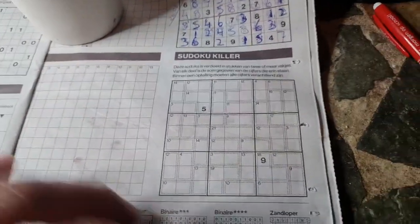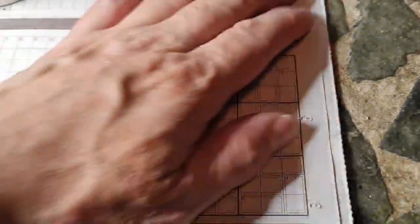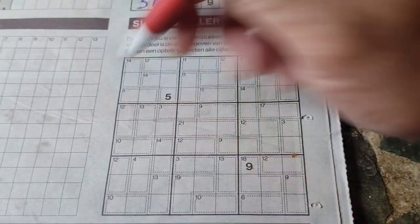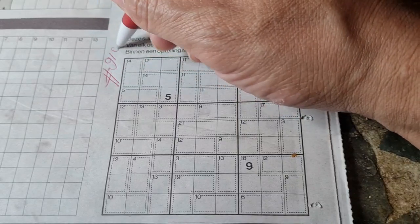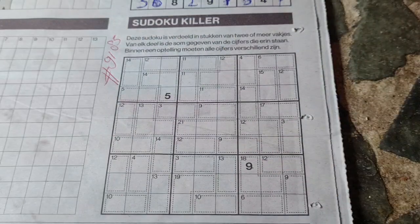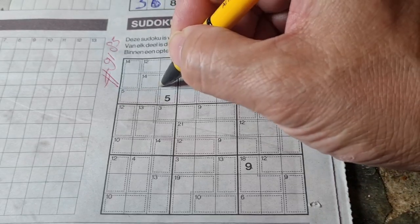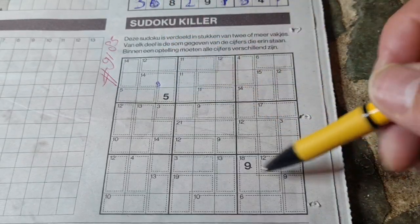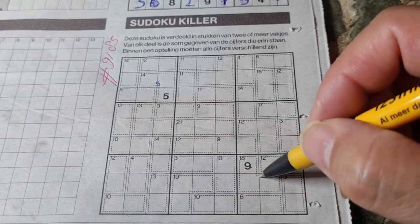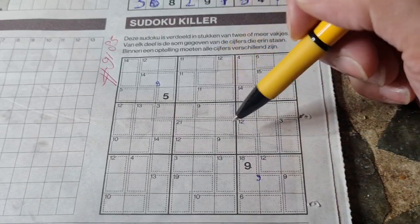Killer Sudoku number 9185. And before I start, let me check the Killer Sudoku. We have two given numbers here. The 5 in this triple box of 14, that means that those two boxes together should be a 9. 9 plus 5 is equal to 14. And the other given number is a 9 in this triple box of 18. That means that those two boxes together should be also a 9. 9 plus 9 is equal to 18.